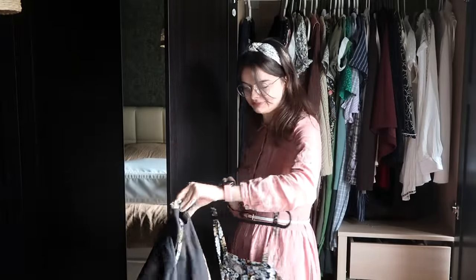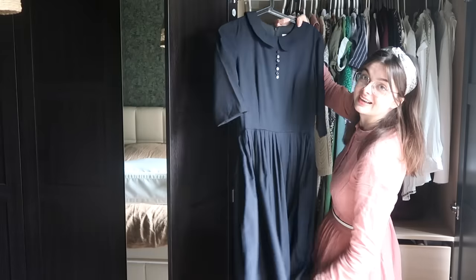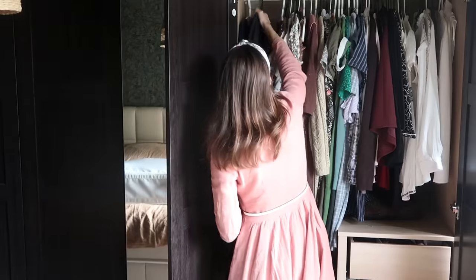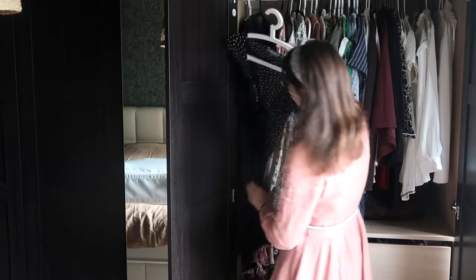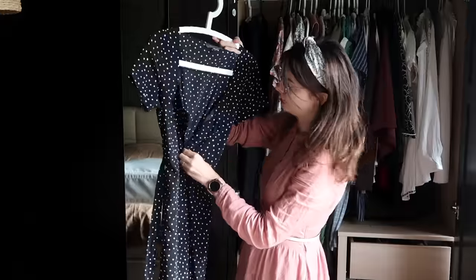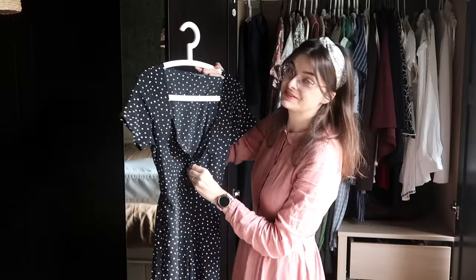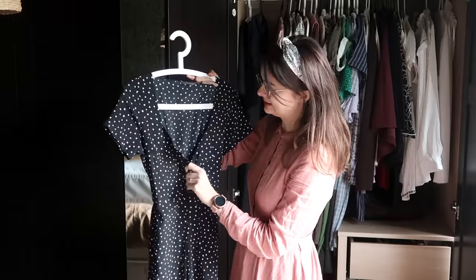I do want to keep this. It is vintage, true vintage. This I can definitely still wear. A nice woolen dress. I think I'm gonna put this away. Little play suit, jumpsuit, if you will. Still like this, it's a very nice and practical piece of clothing, but not for this season.